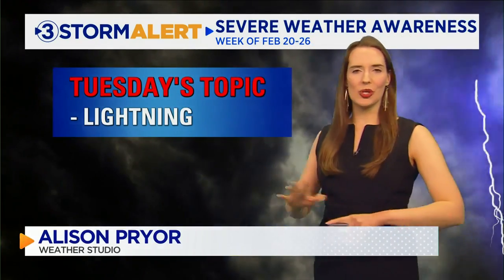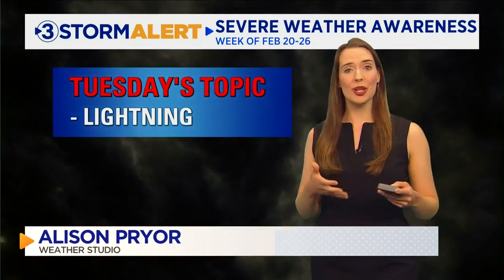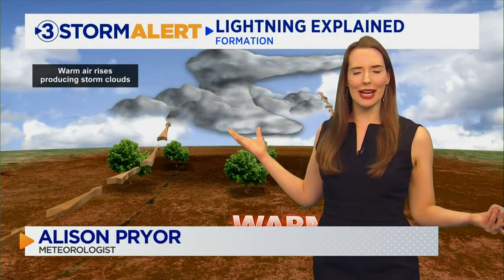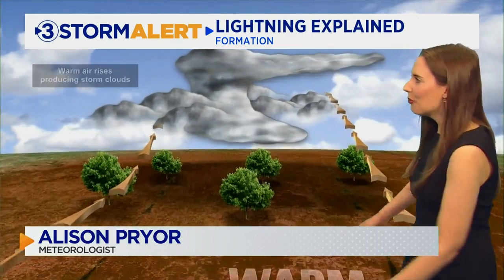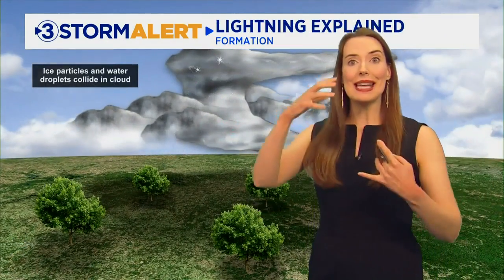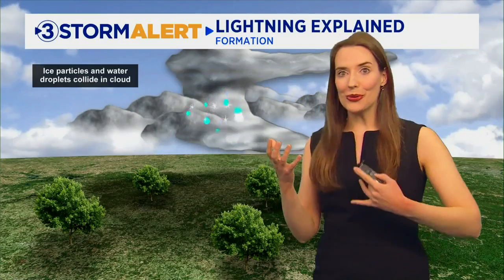And lightning is something, of course, we can deal with anytime during the year, but especially for our local area in the spring into the summertime. So let's just break down that general formation. First up, we have to have warm air rising up. That creates a storm cloud. And within a cloud, we have rising and sinking air with ice particles and water droplets.